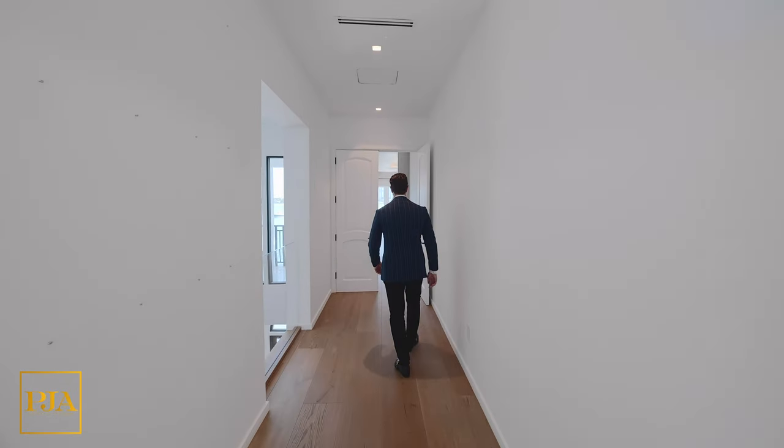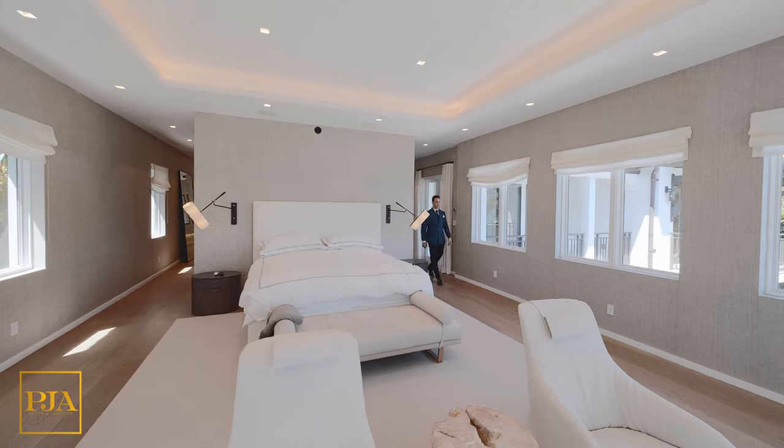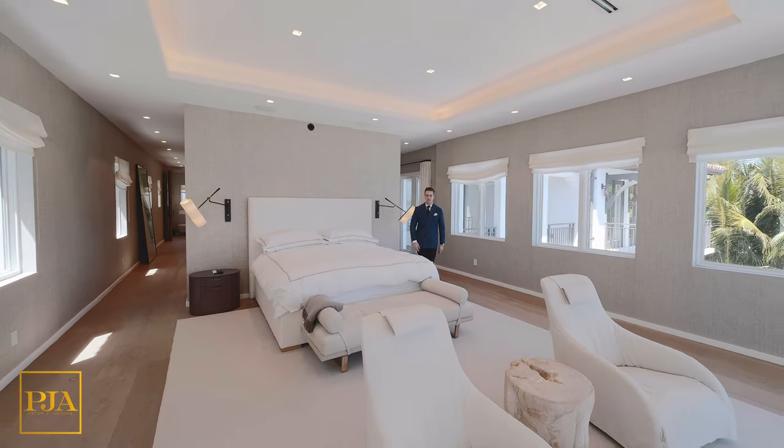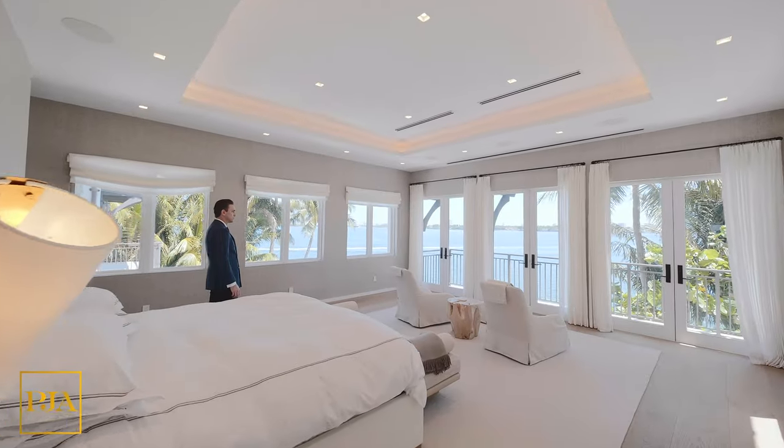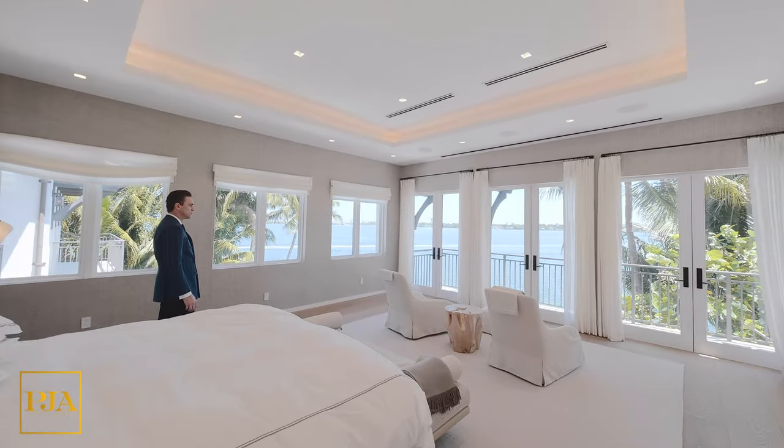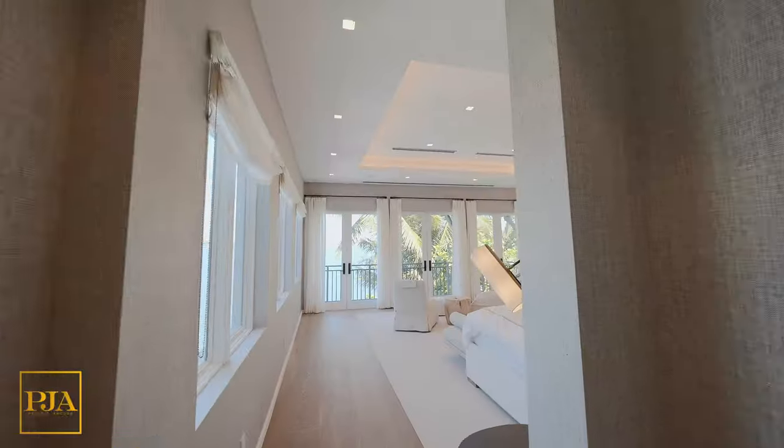Last but not least, we have the ultimate experience in luxury and comfort by combining multiple rooms to make your primary quarters. Here you have 3 French doors that lead out to a massive terrace facing the intercoastal waterways, wallpaper, a lounge area, and 2 terraces.